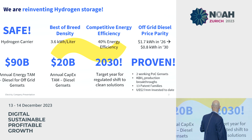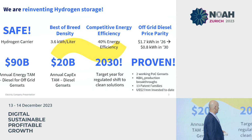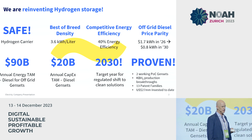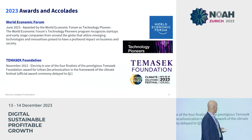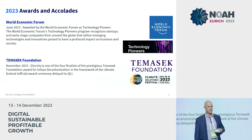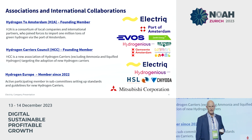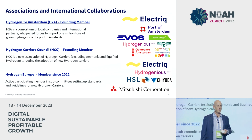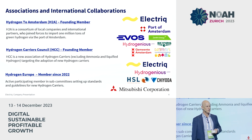We are targeting a $20 billion market with 90 billion liters of diesel per annum. We have one of the highest energy densities, 3.6 kilowatt hours per liter. We were named technology pioneers by the World Economic Forum this year, and we are finalists of the Temasek Award for Sustainability. We are founding partners in H2A, which is 1 million tons of hydrogen into Amsterdam. We are also founding partners in the Hydrogen Council.